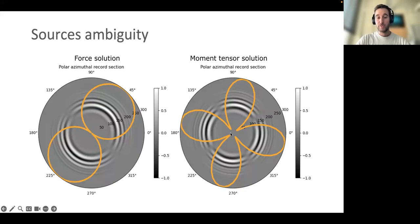So I've computed them for the best fitting force and the best fitting moment tensor for the Hunga-Tonga at 0 kilometer depth. And these are synthetics at 15 degrees distance filtered between 25 and 70 seconds. So this would be a typical surface wave that we observe. And potentially, if we manage to do a lot of advanced data processing on the surface wave signal and we're able to extract the observed radiation pattern, we might be able to tell which source model is actually preferred to represent the seismic data.